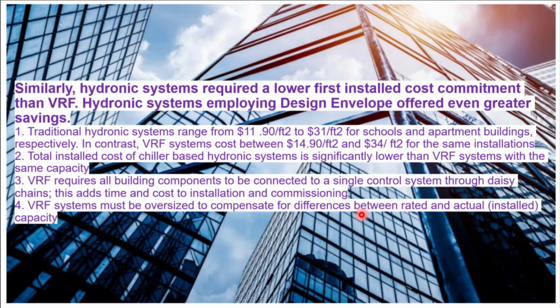Traditional hydronic systems range from $11.9 per square foot to $31 per square foot for schools and apartment buildings, respectively, whereas VRF systems range from $14.9 per square foot to $34 per square foot for the same installations.